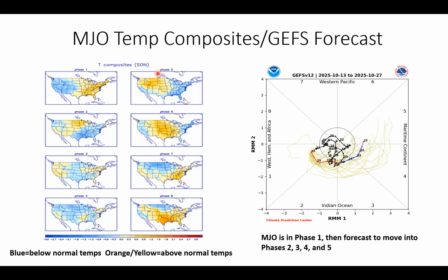We look at the temperature composites for the MJO for September, October, and November. Of course, October is right in the center of this. Anything in the orange coloring indicates above normal temperatures. Anything in the blue coloring is below normal temperatures. So right now, as we're entering into phase one, we'd expect to see some milder temperatures coming into the eastern United States. That's typically what you see this time of year with phase one.